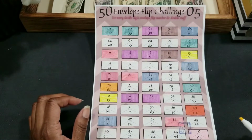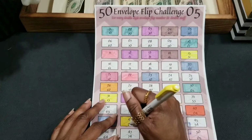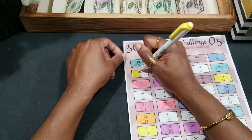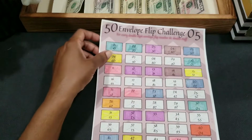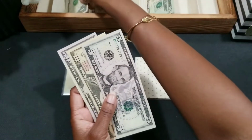Numbers 42. Where are you? 42 and 6. And both numbers flipped. 6 becomes 60 and 42 becomes 24, and they both equal $66. So we have 6 and 42, 50, 60, 5, 66.